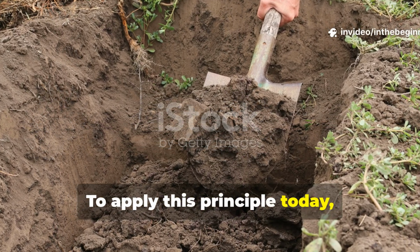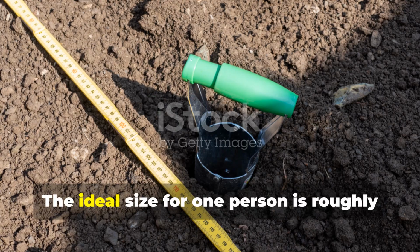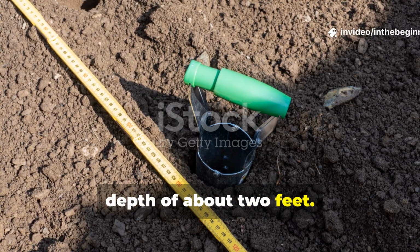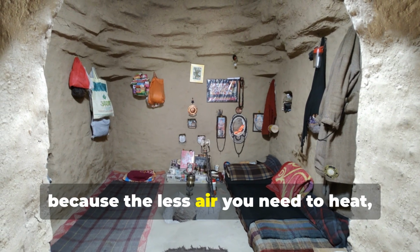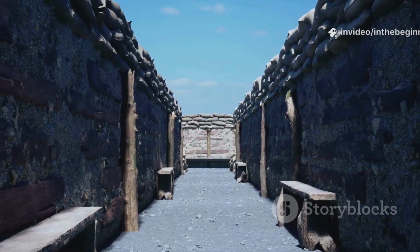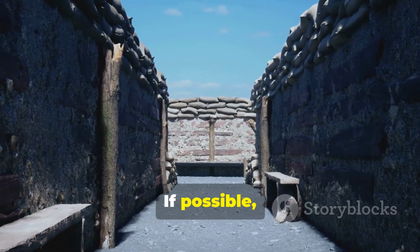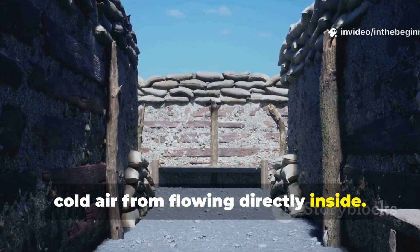To apply this principle today, dig your shelter at least 2 feet below the natural ground line. The ideal size for one person is roughly 3 feet wide by 6 feet long, with a depth of about 2 feet. This small cavity reduces air volume, which is crucial because the less air you need to heat, the longer warmth stays trapped. Use the removed soil to build a berm around the edge, creating a natural windbreak. If possible, angle the entrance downward to prevent cold air from flowing directly inside.